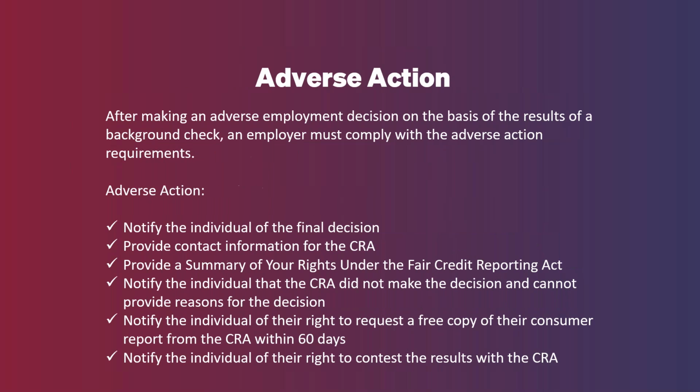Adverse action: once you've made the decision, you've notified them of the pre-adverse action, and you've passed the waiting period, you're going to go with your hiring decision. You have to notify the individual of the final decision, provide contact information for the CRA. There's that summary of rights again. Got to give them another copy. Again, notify them that the CRA did not make the decision and cannot provide a reason for the decision.